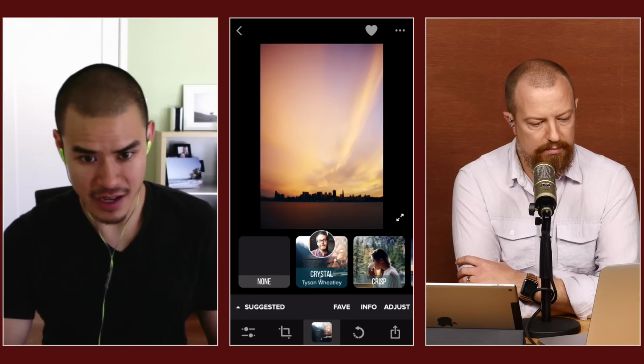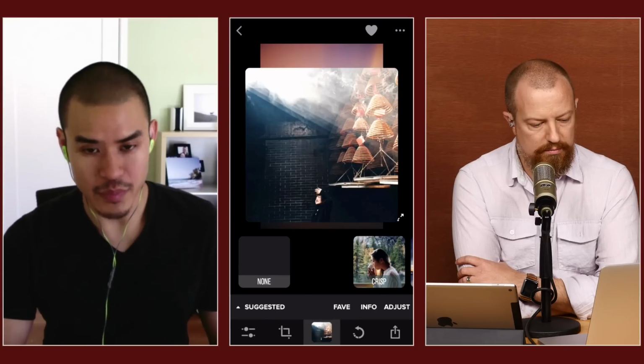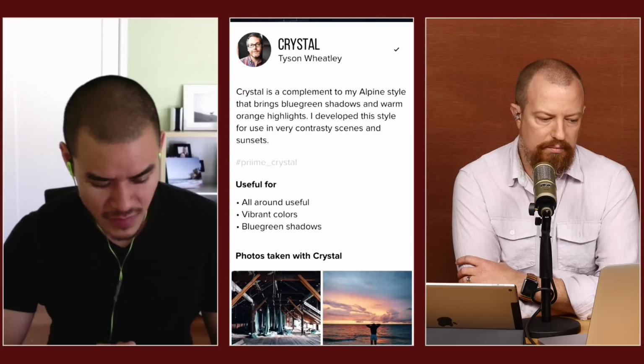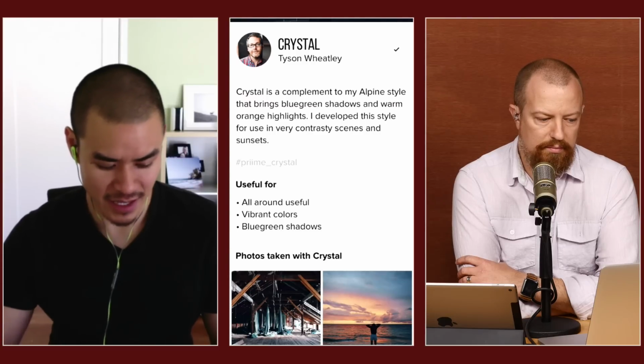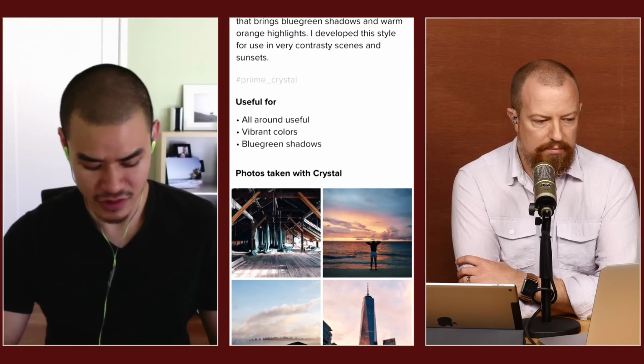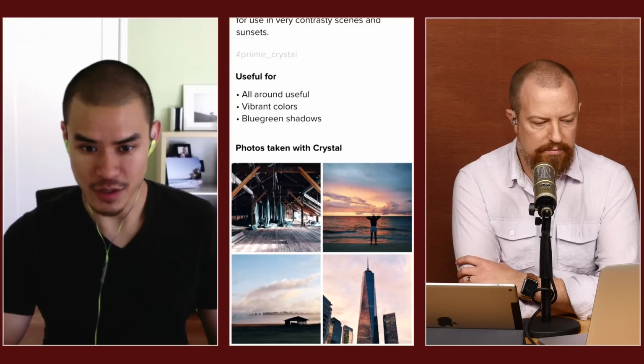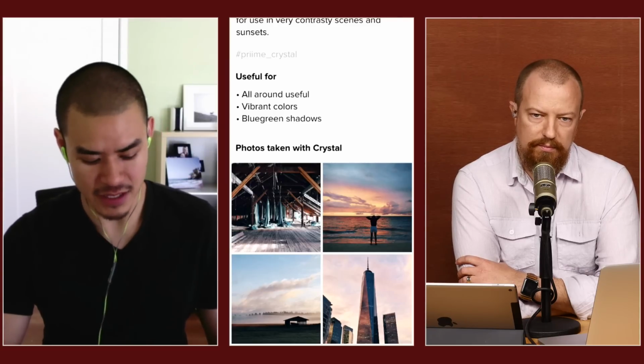You can tap that. And then if you tap the actual person's face, or hit info down there, it will bring up information about what the style is. So you can really read about it. There's Tyson's information. Crystal's a complement to his alpine style, et cetera. It's useful for vibrant colors, blue-green shadows. And at the bottom you'll see a couple examples of photos that we've used to develop his style. So it brings an immediate human element to your editing.